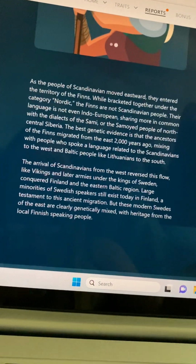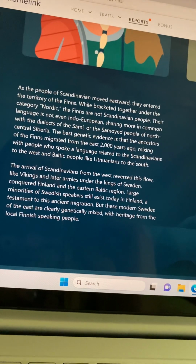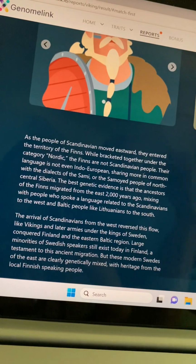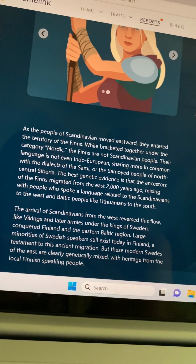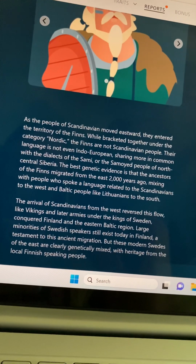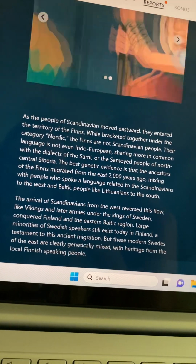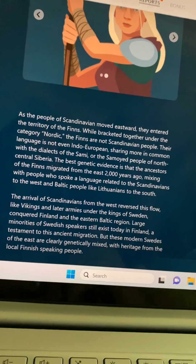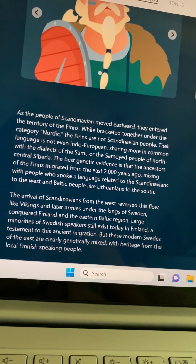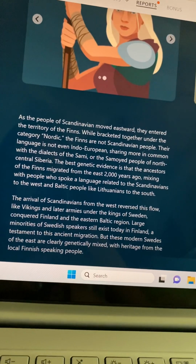As the people of Scandinavia moved eastward, they entered the territory of the Finns. While bracketed together under the category of Nordic, the Finns are not Scandinavian people. Their language is not even Indo-European, sharing more in common with the dialects of the Sami, or the Samoyed people of north-central Siberia.